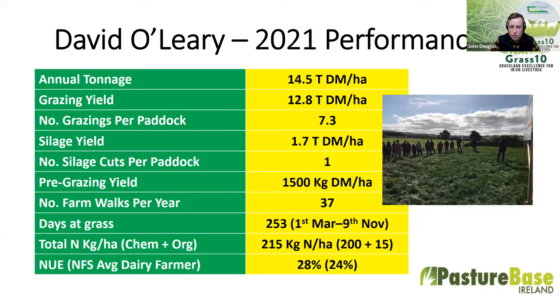So just running down through the figures there, the grazing per paddock is 7.3. And again, you have to remember some of these are paddocks that are really only grazed from April till September or early October. You don't have a long grazing season on a third of your platform. So that's obviously going to pull down the figures a little bit.